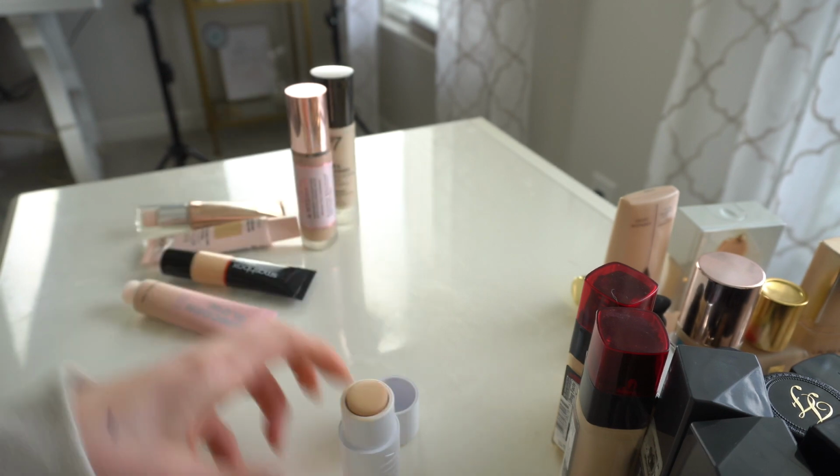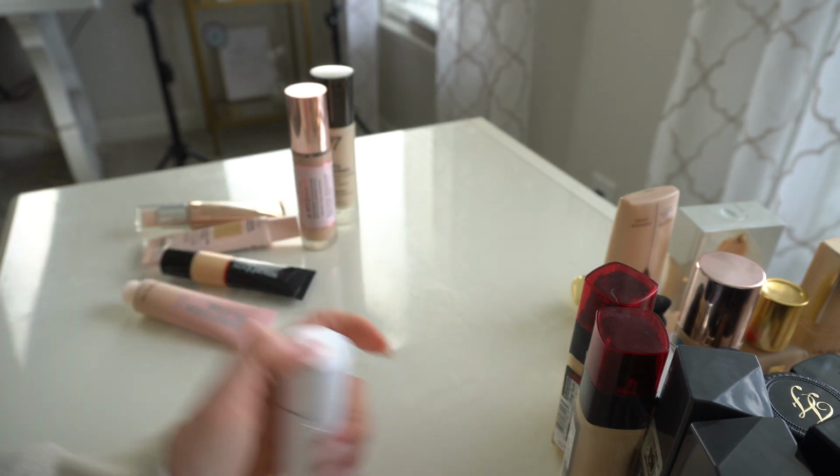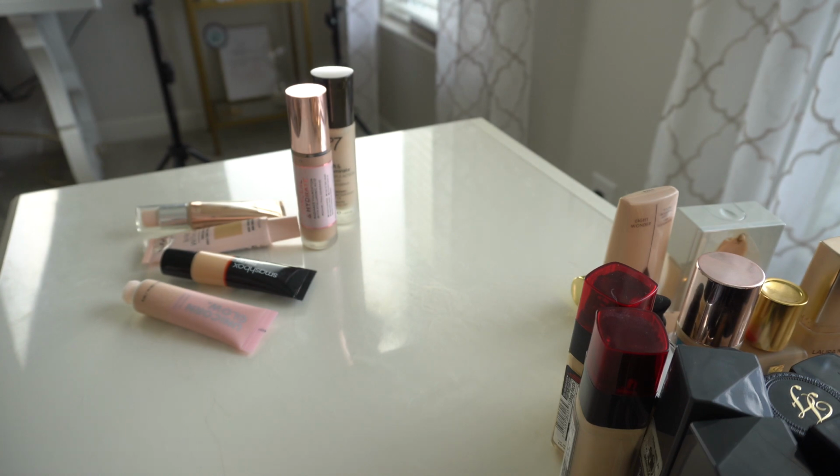I'm going to put this over with these Flower Beauty and Osmosis foundations. I really don't know about that.